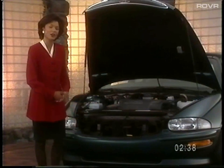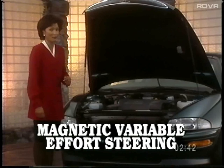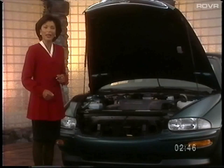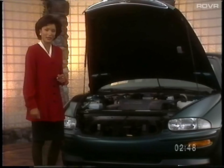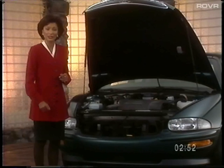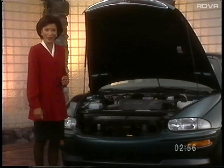While many cars offer variable assist steering, Riviera features magnetic variable effort steering for smoother transition between assist levels. Make sure you point this out to your prospects as you begin your demonstration drive so that they can notice the higher assist in parking situations and the greater road feel on the highway.